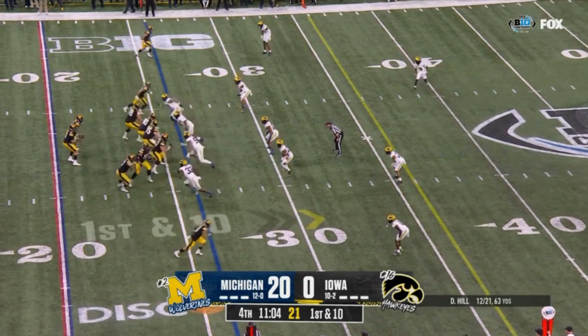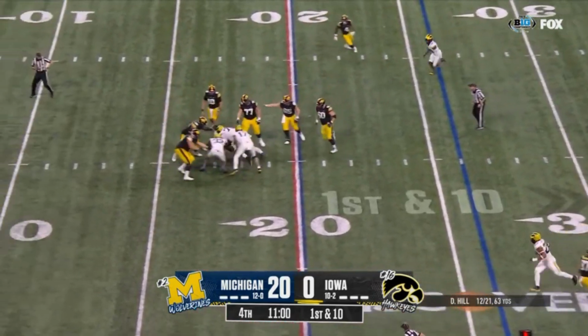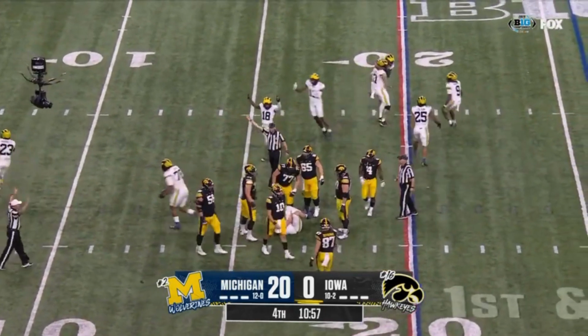Now, in this play, he was able to pick up the ball in the fumble recovery, just good awareness of knowing where the ball is and being able to recover the fumble for a turnover for his team. Something that's really underestimated from defensive players.